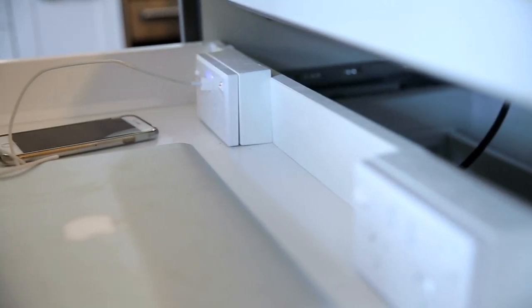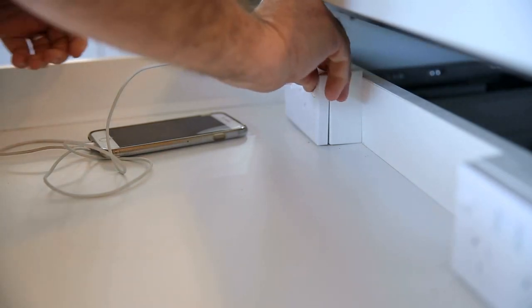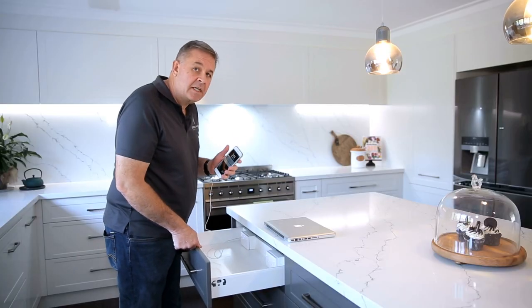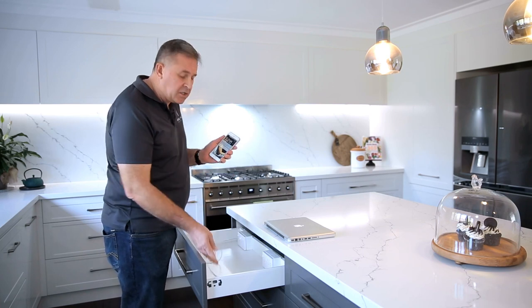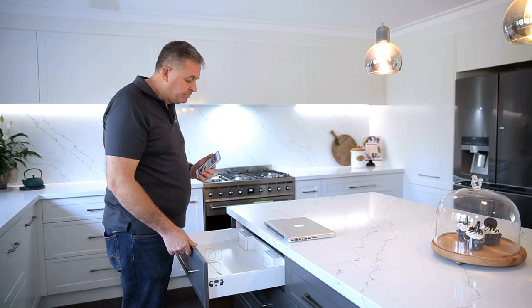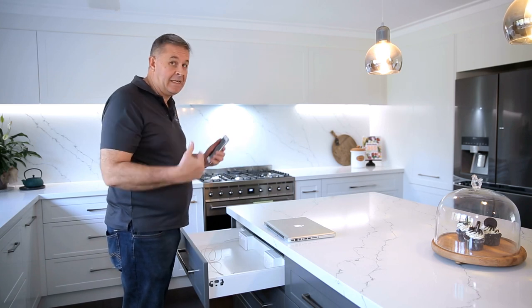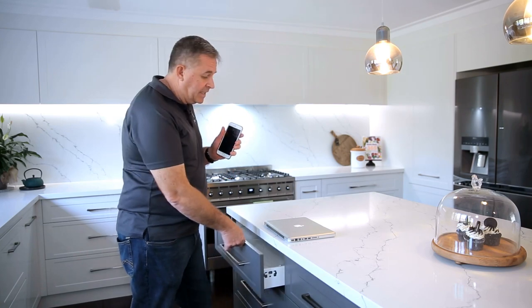Ordinarily, the benchtop area can be littered with laptops and iPads and iPhones. Here, the recharge drawer is a place where you can recharge whatever you need to recharge and keep these things off the benchtop. So we get to reclaim the food prep area back for the chef, and I think that's a fantastic idea.